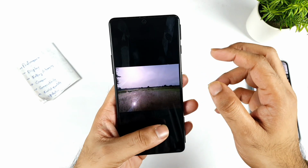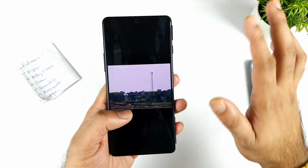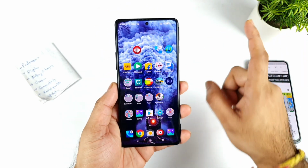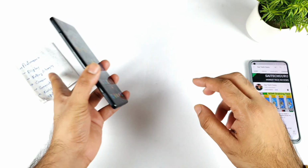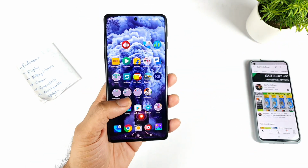And the ultra wide lens and everything, not bad. So the camera is definitely kind of average. You cannot expect a huge improvement in the camera, always remember. That's the main thing I was just mentioning. There is no 4K 60 FPS in this device, only 4K 30 FPS.